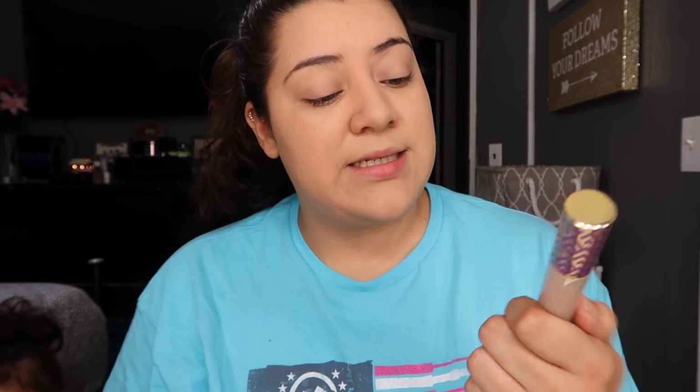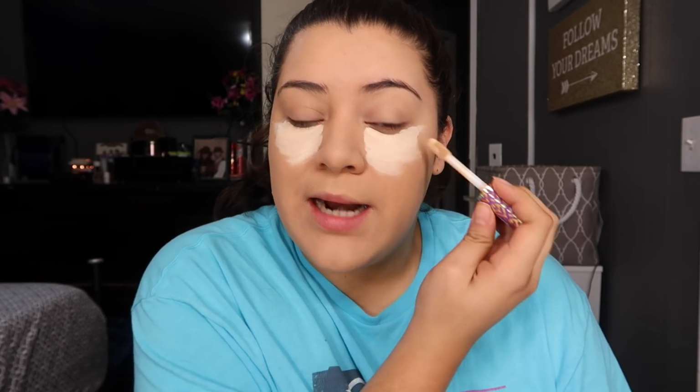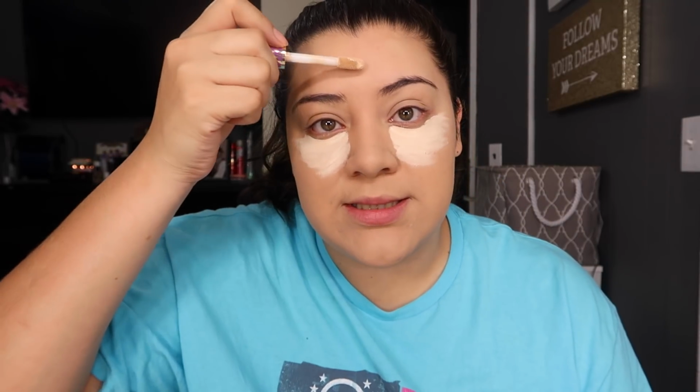For my concealer, I'm going to use my all-time favorite. This is the Tarte Shape Tape. I actually want to pick up the new one. It's been a long time since I bought it, but I want to see what the new thing is.